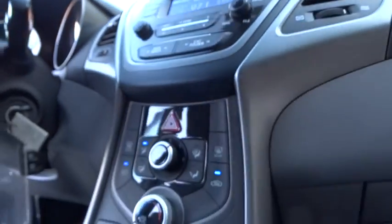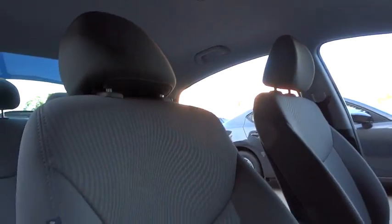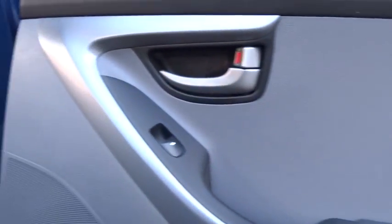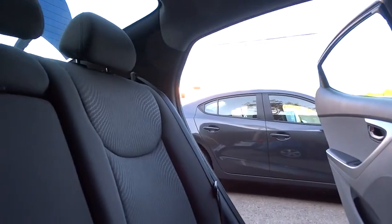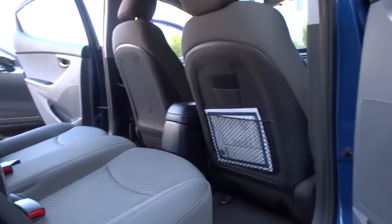Traction control, dual airbags, air conditioning front, power steering, alloy wheels, four-wheel disc brakes, center armrest, power windows, rear window defroster, security system, CD player, electronic stability control, trip computer, overhead console, remote keyless entry, tachometer, brake assist, panic alarm, driver vanity mirror, front reading lamp.